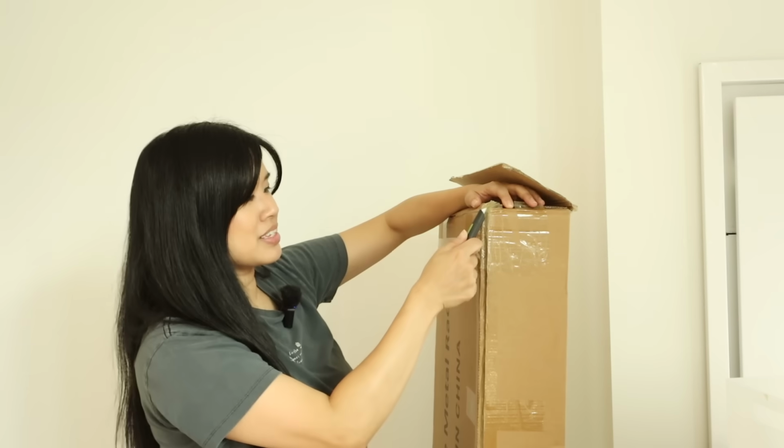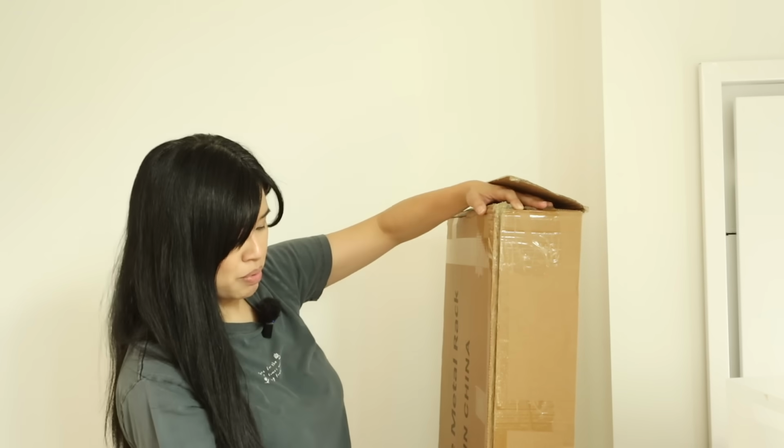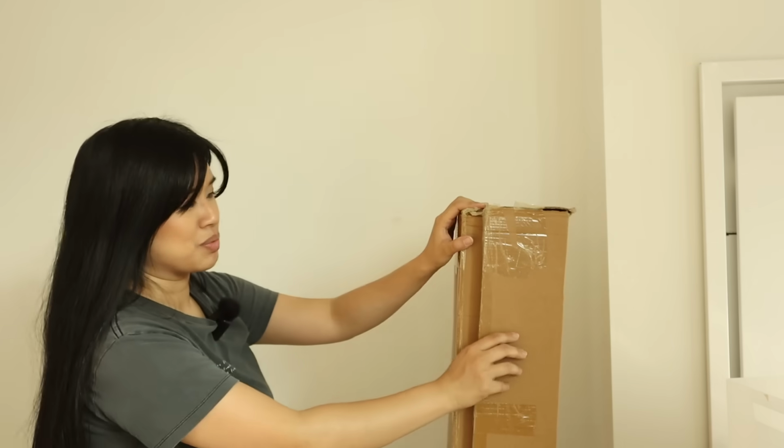So I love these because they take almost no time to set up at all. It should just pop up and all you really have to do is add on the wheels on the bottom. Let's see how long this one will take us.